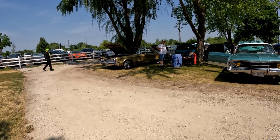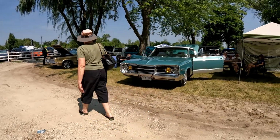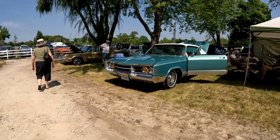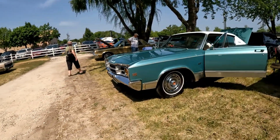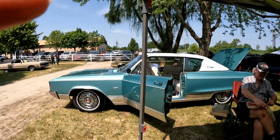So yeah, we got some beautiful cars here, folks. Oh, yes. Beautiful cars. Look at these old Dodges. Ooh, must be a Dodge 500.